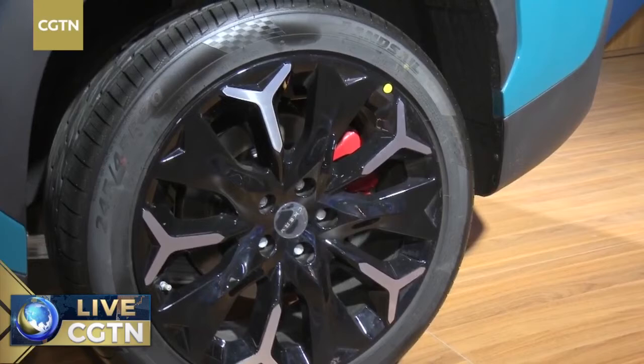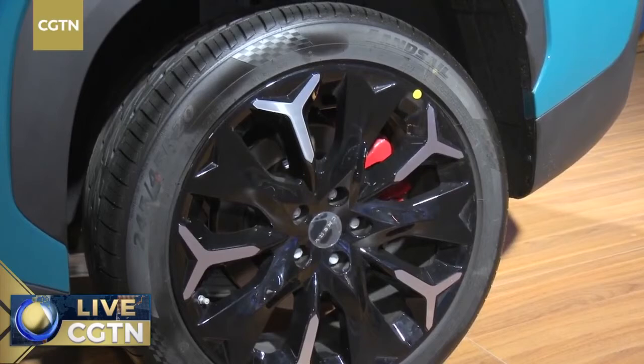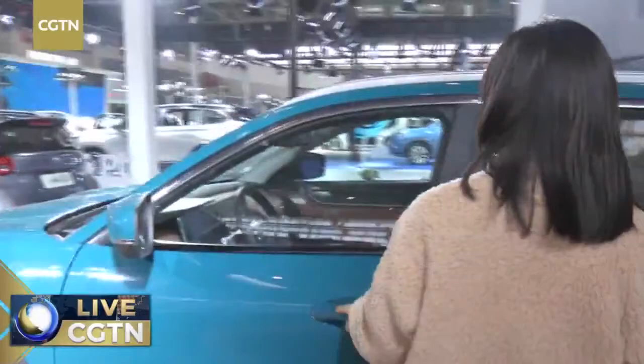Once again, the reason why we don't have a salesperson here is because the vendor says they would rather just let us really enjoy the experience of getting in the car, to understand what it feels like, to see what the cars really are instead of getting a sales experience.